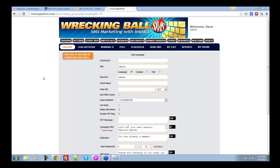Russell says, sorry, when I transfer a number, is it possible for me to pre-label them like in Twilio so I can label unused numbers? Possibly.